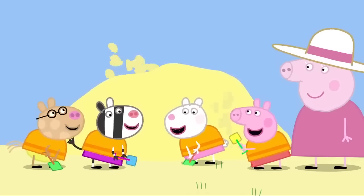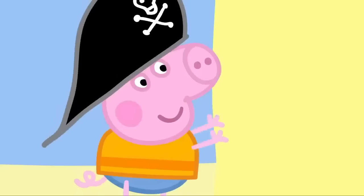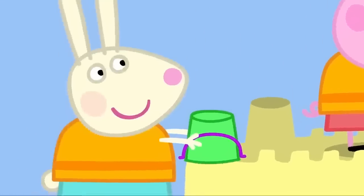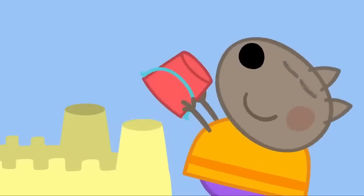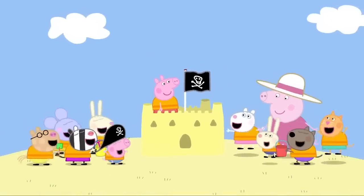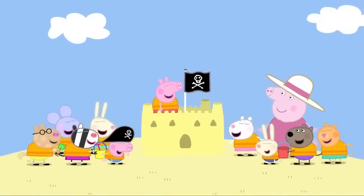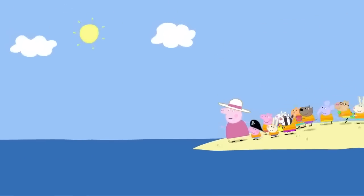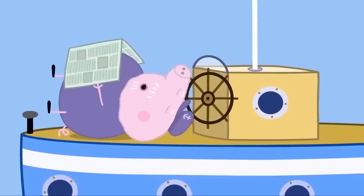Granny and the children are making a big sandcastle. They need lots and lots of sand. They use buckets to make the castle's turrets. What a splendid castle! Hooray! Time to go home. Oh, where's the boat gone? Look, Granny! Oh, no.